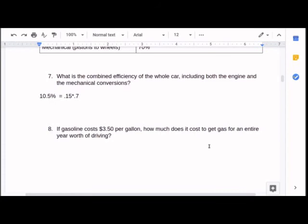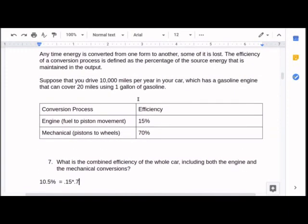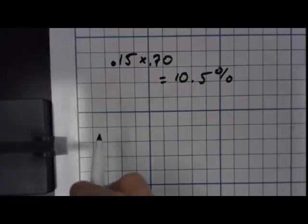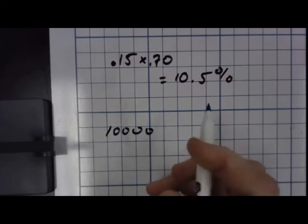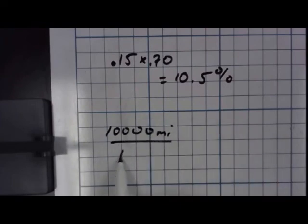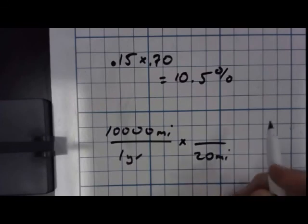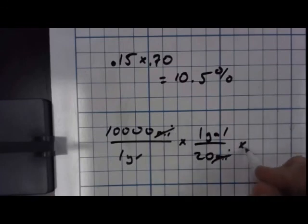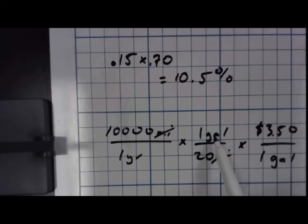Next part. If it costs $3.50 per gallon, how much does it cost to get gas for the entire year worth of driving? Okay. Well, there's 10,000 miles, 20 miles per gallon, and $3.50 per gallon. Go back over to the whiteboard. Put all those numbers together. So we've got 10,000 miles in a year times 20 miles per gallon. So 20 miles goes on the bottom, 1 gallon of gas goes on the top. That's going to make the miles, and the miles cancel out, times $3.50 for each 1 gallon of gas. So the gallons and the gallons will cancel out, and the units that's left will be dollars per year.